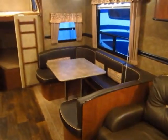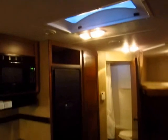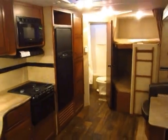Big windows in the slide, good for cross ventilation. Huge skylight above the kitchen too. That is awesome because that's going to let in a lot of ambient light. So if you are dry camping, you don't have to burn up your batteries so much.